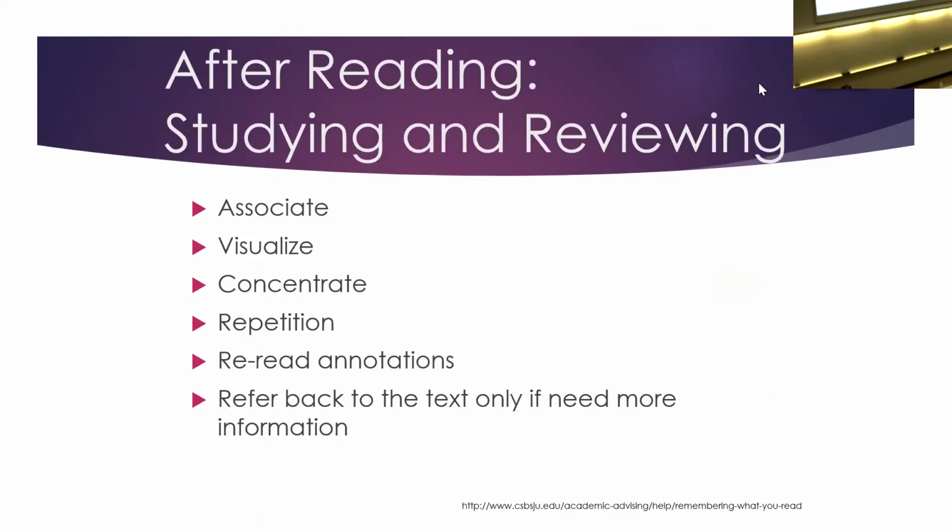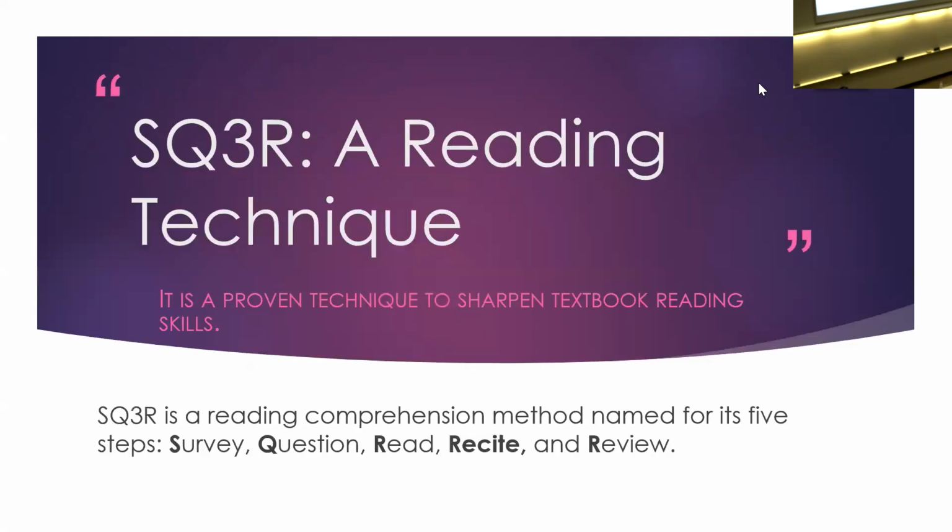And then after reading, studying and reviewing, you're going to want to try and associate the information with what you've learned. Kind of visualize the information and the concepts, concentrate, repeat it, reread through your annotations, and then refer back to the text only if you need more information or if you feel like there's gaps. Okay? So that's the first technique that I'm going to talk to you about.